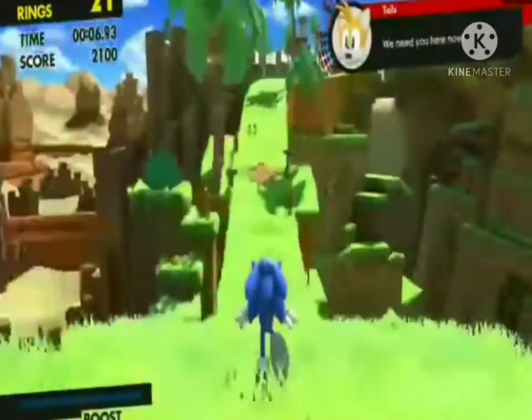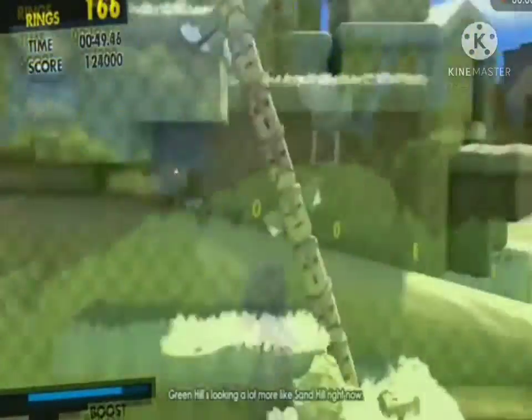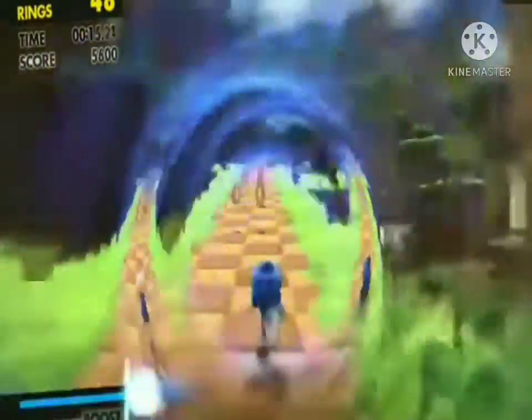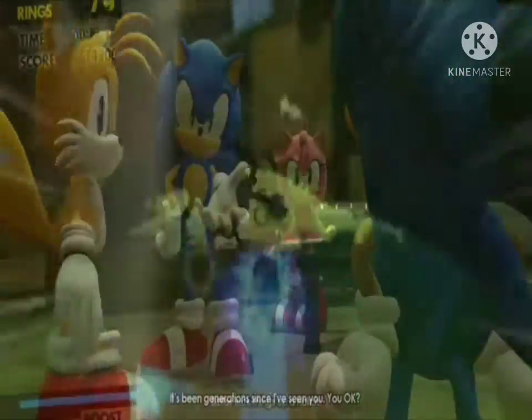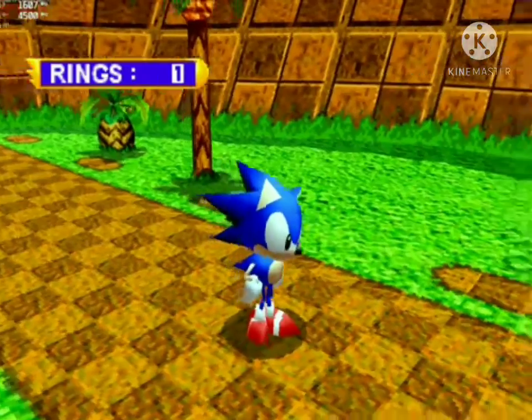But who wants any of that? Who wants consistent writing, quality characters? We're gonna have Green Hills looking a lot more like Sand Hill right now. Am I right? Am I right? Tails from Classic Sonic are worse than before? Oh man, thanks Takashi Iizuka. Whew, sorry guys, I got a little worked up there.